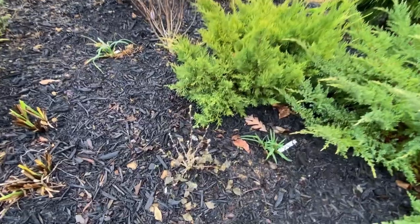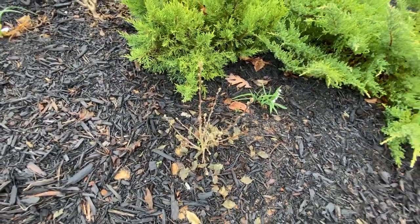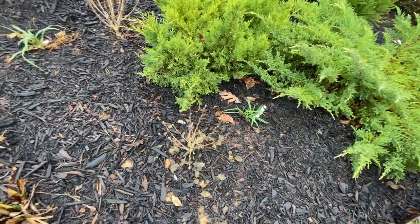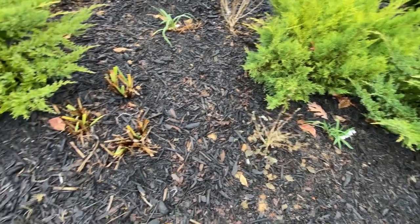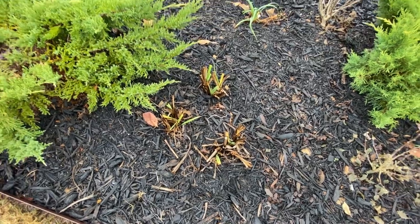This is the new rose of Sharon that I planted. So you can see how tiny it is right now. This one is a light pink rose of Sharon and it has variegated leaves on it too. And then some of the daylilies that are popping up.